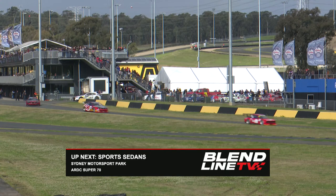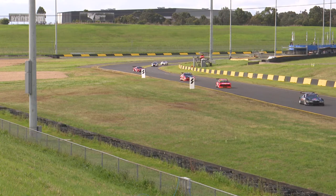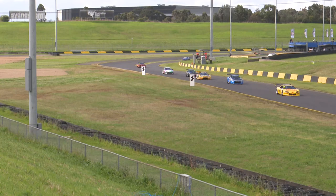Kumho Tyre New South Wales Sports Sedans and Precision International National Sports Sedans rolling out off the dummy grid for the final race of the weekend. A big race, a special occasion here at the ARDC Super 70. It's time for the Deswell Trophy race, and this one is very, very important to the Sports Sedans fraternity. Of course, Deswell, a massive supporter of national and state sports sedan racing over many, many years. Former national champion was Des Wall, unfortunately passed away a few years ago.